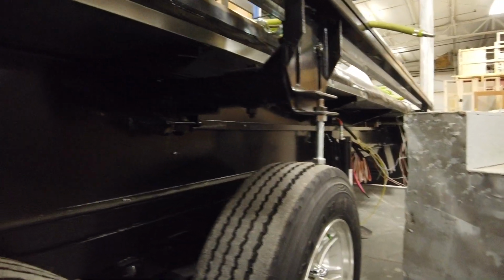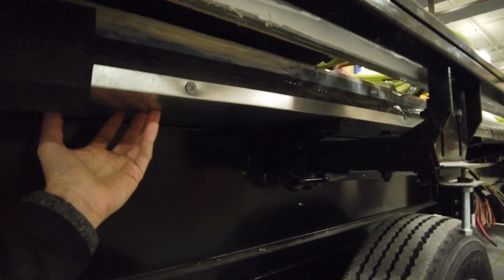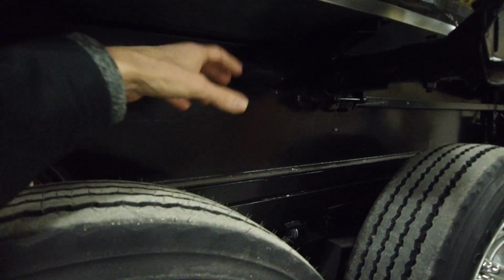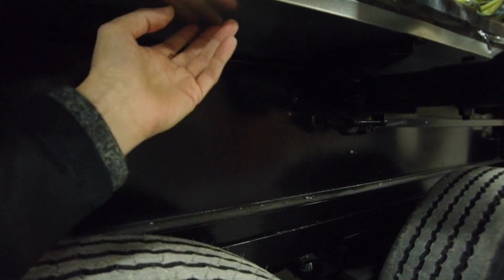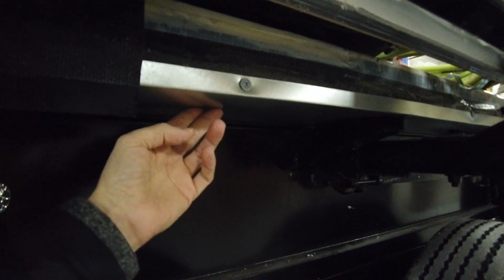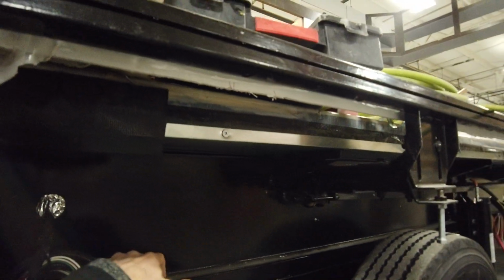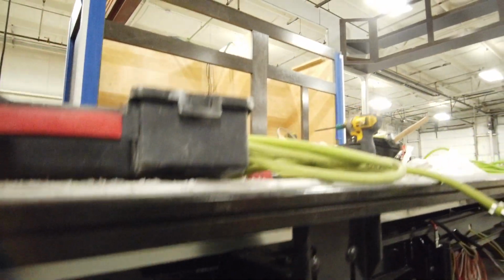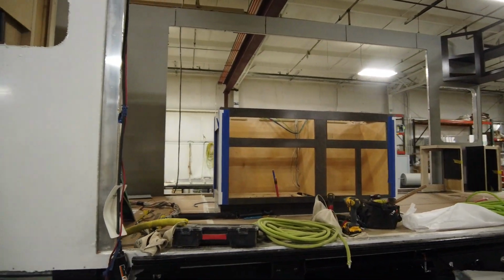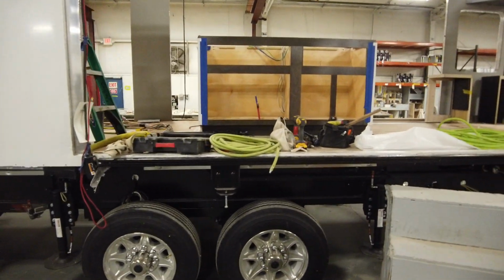So what that does is it's going to protect from road debris, a tire blowout, anything that gets kicked up into that area right there. This is going to protect that floor from getting damaged. So that's another thing that we do in our Luxe luxury fifth wheels that protect your investment.